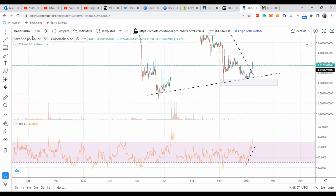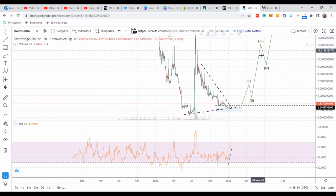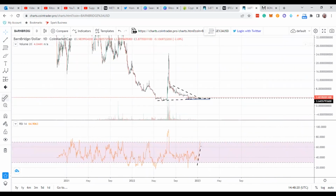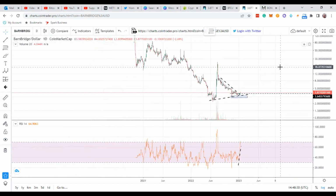Okay, so now I'm going to go over the overall picture with you looking at Barn Bridge. Let me remove my stuff right here for the time being. Barn Bridge has this massive wave. It has this massive wave. So it has proven to us that it can go bullish. That's an 8x, 9x move that it made, and that's a really good move.